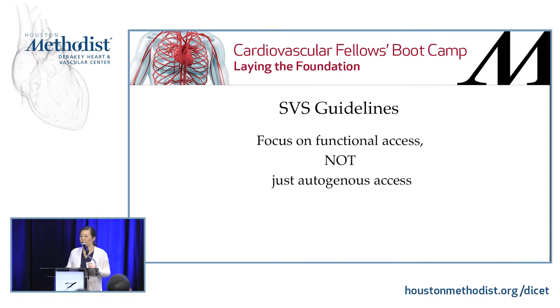SVS put out guidelines, more so to say we're not going to concentrate just on AV fistulas, but on a functional access, whether that be a graft in some patients, but something that would work and be dependable for that patient.